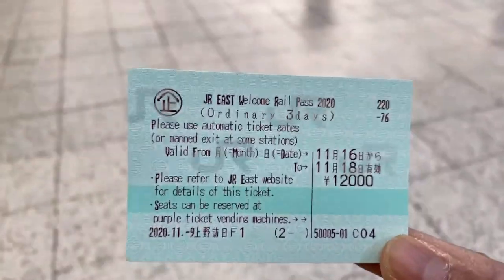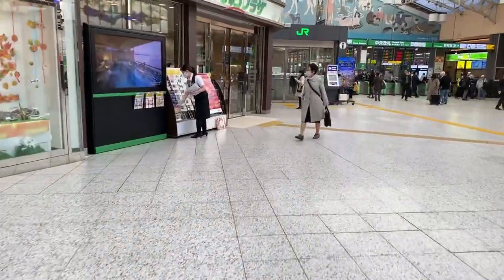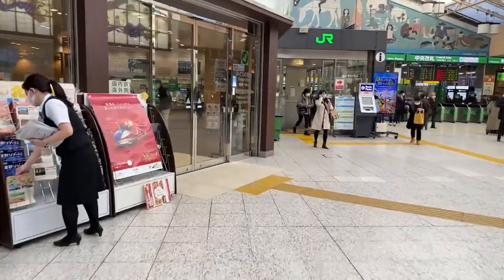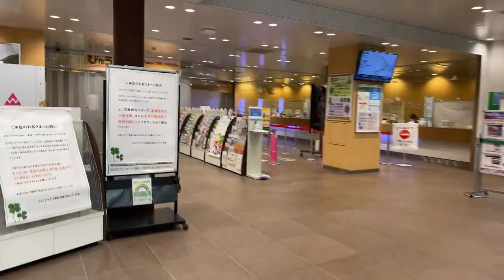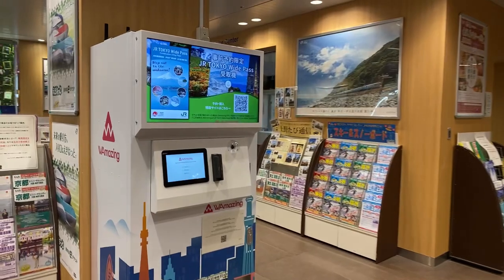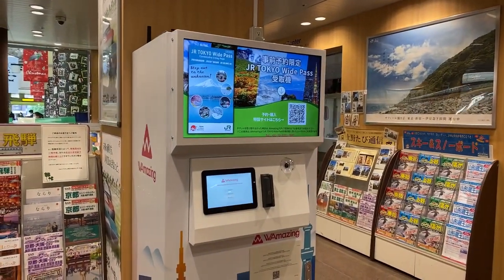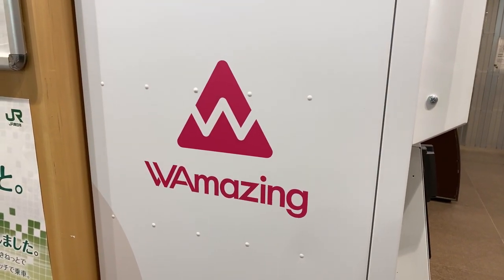And right now I'm going to take you in and show you the vending machine just for a second, okay? So this is Wayno Station. So this is the machine. Check this out. So they're using a service called Wamazing right here, which you can buy online. So what I did today, before we started the live stream, because I wasn't sure if I could film in here, now I can. I actually bought this online, which is pretty interesting.